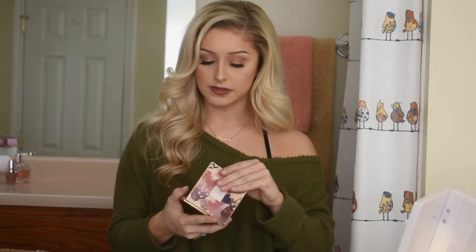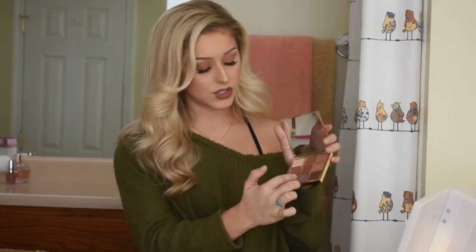Okay, so my final thoughts on CATKIN Cosmetics, all the way over in China. So, we're going to talk about the eye palette first. I really do like this eye palette. I think it has a lot of great colors for everyday looks, some for day to night transition.